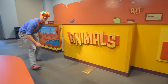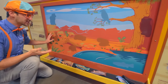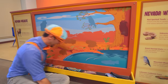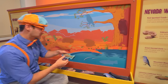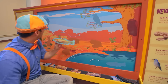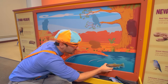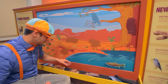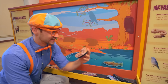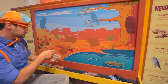Whoa, wow, look at this over here. Whoa, looks like a beautiful picture. Kinda looks like Nevada. Okay, let's take the animals and guess where they go. Where does the fish go? Yeah, the fish goes in the water. Okay, ooh, a rattlesnake. Oh, where does the rattlesnake go?